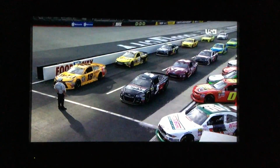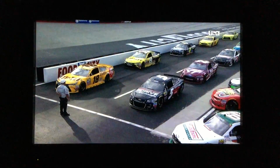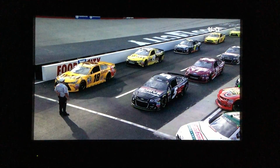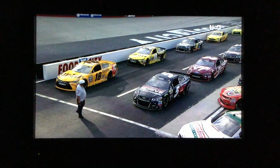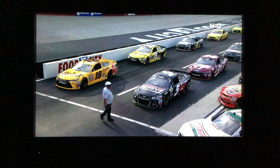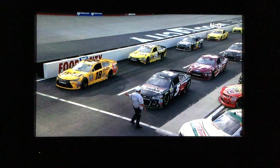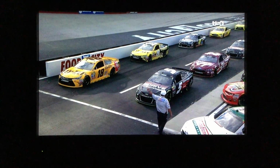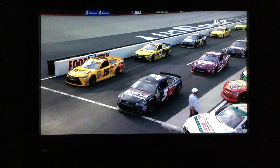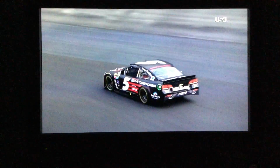NBCSports.com/live. Cars have staged on the backstretch portion of pit road, and as soon as the green flag is displayed, you'll be able to head out onto the track. NASCAR official letting them know the track is now open, and Casey Kane's going to be the first to go out for round 2.